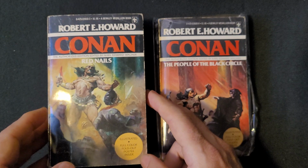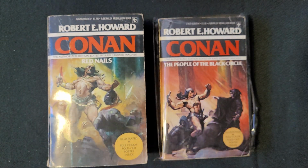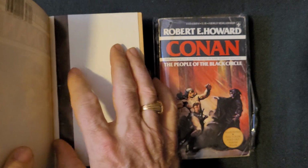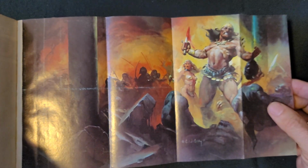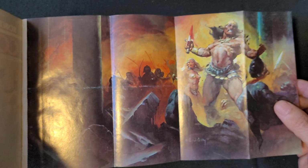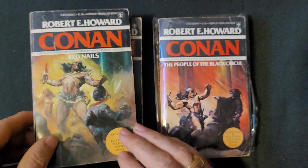It's called Red Nails, and this is the complete. It was really a novella that was published in the pages of Weird Tales in the 1930s, and it has the K.W. Kelly signature and pull-out page, beautiful cover, wraparound cover, very graphic and very violent. You don't see that too often in modern paperbacks. Anyway, so that's that one.